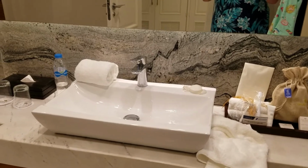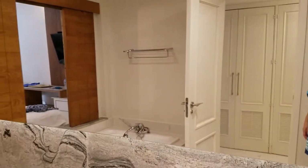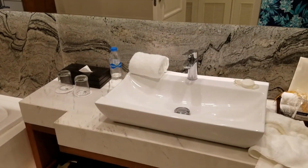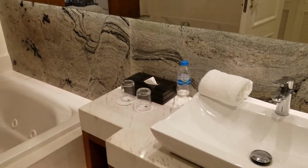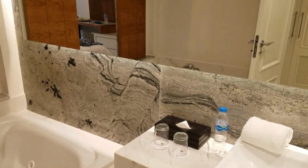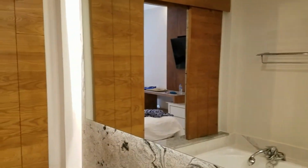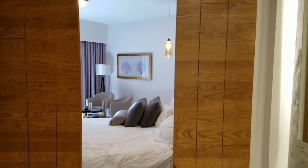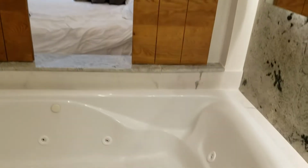Not pretty. But anyway, a lovely large mirror all the way across. Only one sink right in the center. Better counter space than the Dreams I stayed in the other day, 2 days ago. So then you come over here, and it has the see-through, pass-through right to the bedroom. You can close those or leave them open, similar to the other property I stayed at.